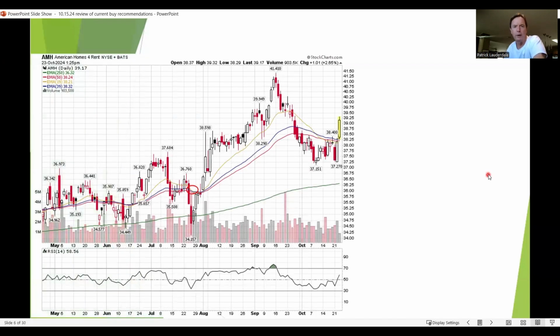American Homes for Rent. This is one of the REITs I suggested, and it's up 2.65% today. So I'd be selling some of that. We have a big upside price projection, probably 20 or 25% above where we're at today. So I wouldn't want to sell a lot, but if I had 100 shares, I might sell 5 shares. And then if it comes back down tomorrow, I'd probably buy 7 shares, or 10 shares, something like that.